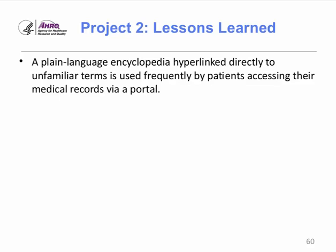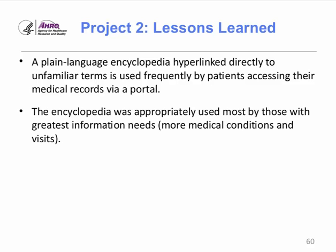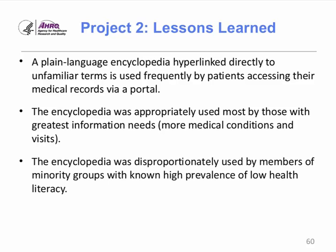Lessons learned from this is that we got very high usage of this plain language encyclopedia. We did see that it was appropriately used most by people with more medical conditions and more visits. And somewhat unexpectedly, we saw it was disproportionately used by members of various demographic groups where the prevalence of low health literacy is known to be high.